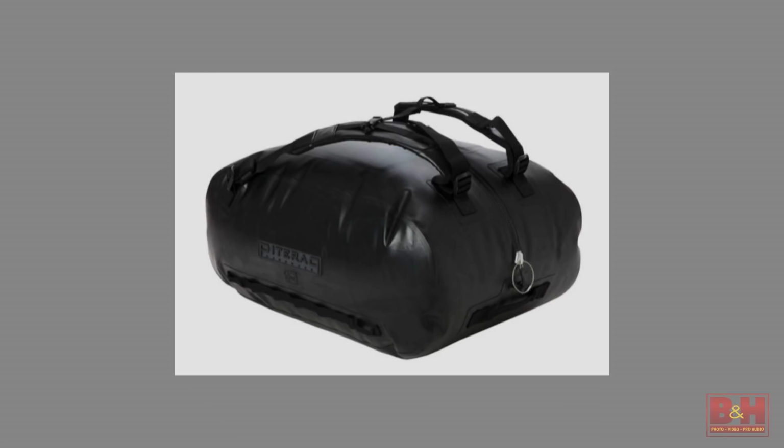The thing will float. It actually has a valve in there. So I blow it up with air like this. Sorry, I close it, and you could chuck it in the ocean, and it'll still float. Try it with somebody else's stuff first.